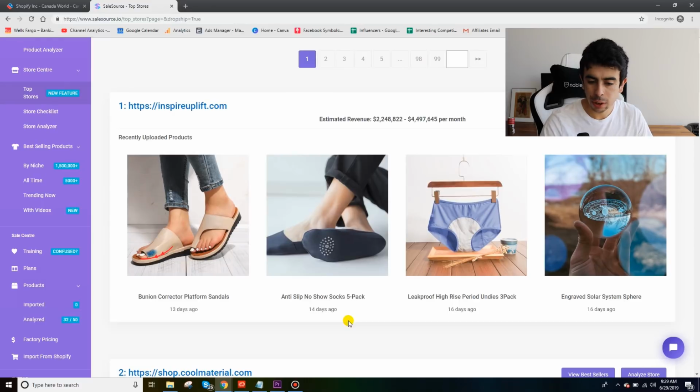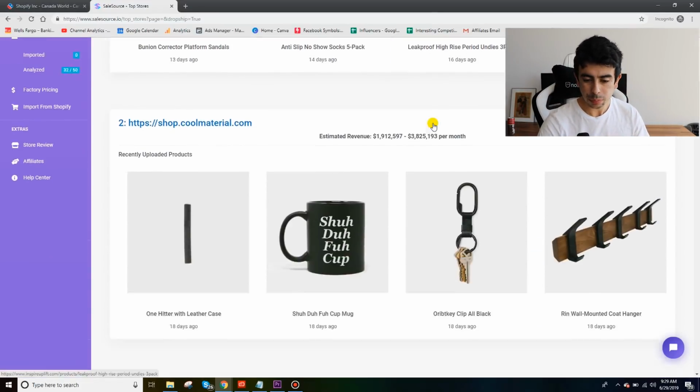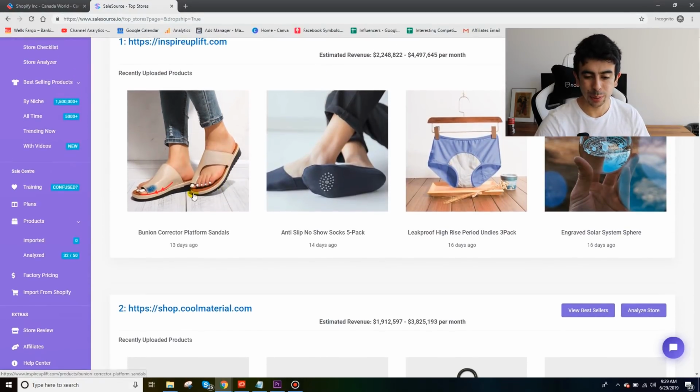And as you can see here, Inspire Uplift right away, this is like the best dropshipping store really. As you can see, it gives you an estimated revenue, 2 to 4 million per month. This store is just insane. It always blows my mind to spy on this store. And as you can see, it's kind of cool because you can see the products that they've recently added.